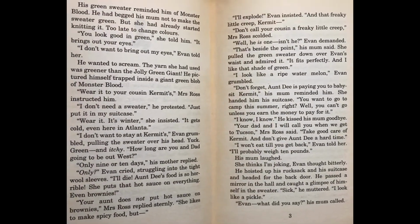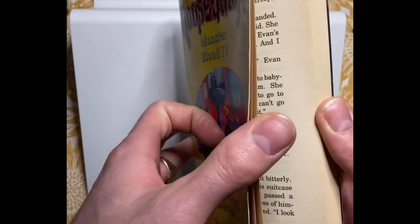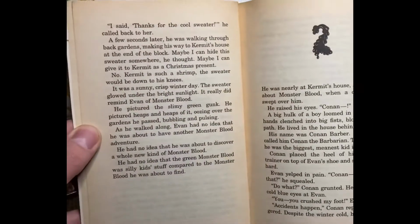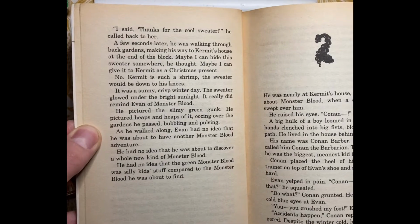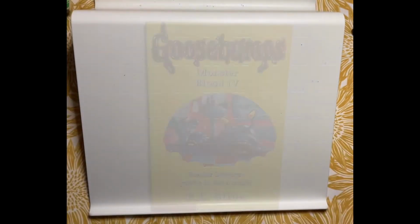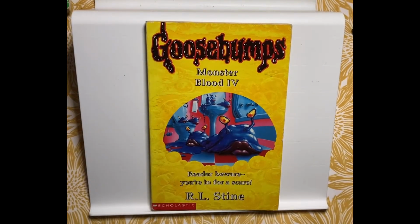green goo, look out. A tiny chunk of Monster Blood had turned Cuddles, the classroom hamster, into a growling monster as big as a gorilla, and when Evan accidentally swallowed a little bit of it, he shot up taller than his house. It had not been the happiest day of Evan's life. It was a day he kept trying to forget. So why was he thinking about Monster Blood today?